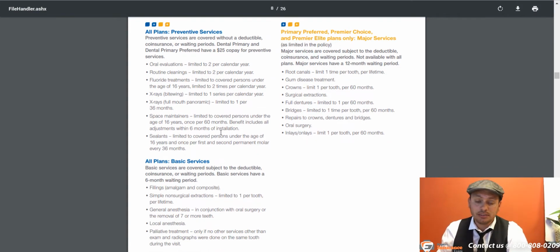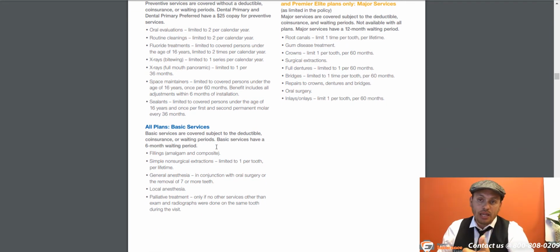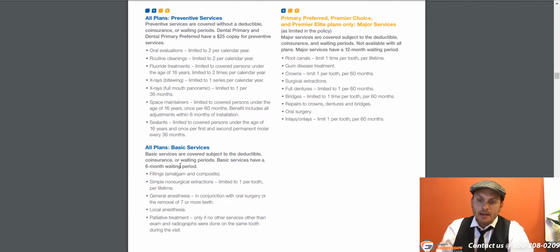Level 2 services, which are called basic services, I would say that it's simple cavity work and simple extractions. So it says here fillings, non-surgical extractions. That's what I mean by simple extractions. They can't get in there needing to cut the gums and dig into the bone to tear out a tooth. That's not going to be a simple extraction. Then general anesthesia, local anesthesia, and this other stuff. That's basic services, level 2 services.